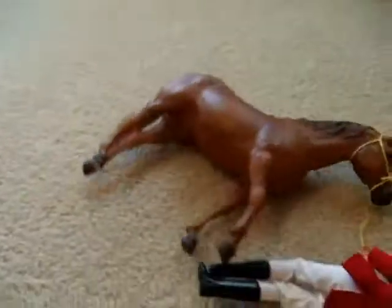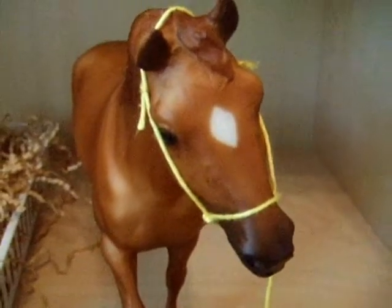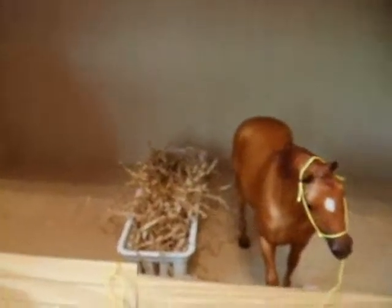Come on. Oh, we have to go show him his new stall. Wait! Casper! Come back! Go show him his new stall. And look at how happy he looks. He's so cute. Okay, now I'm going to ride him to see what he knows.